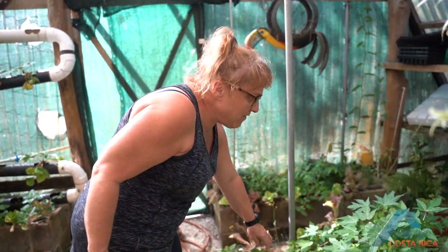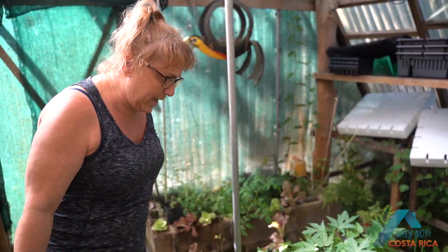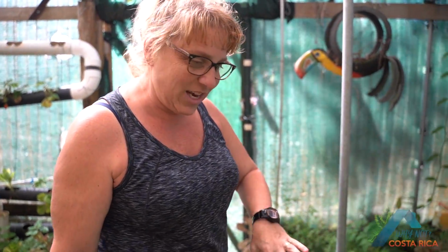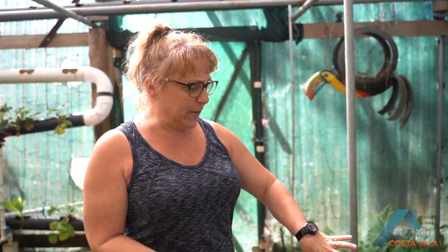So over here I've got my spinach bed that has also been doubling as my papaya start. I just threw some of my scraps out here and the papaya seeds just took off. So once rainy season hits again, I'll transplant these papaya starts out into the farm and try and get those going really well, but it's a nice safe place to get them started.